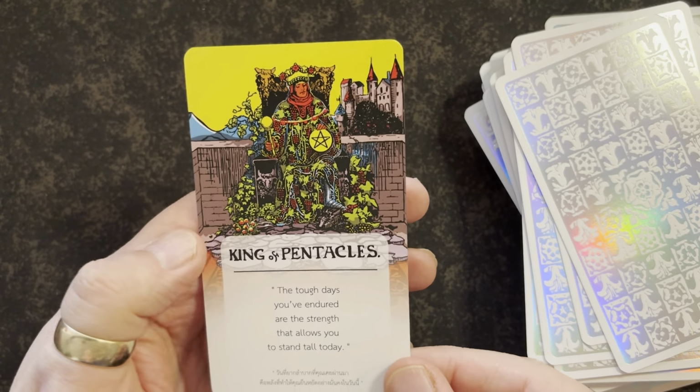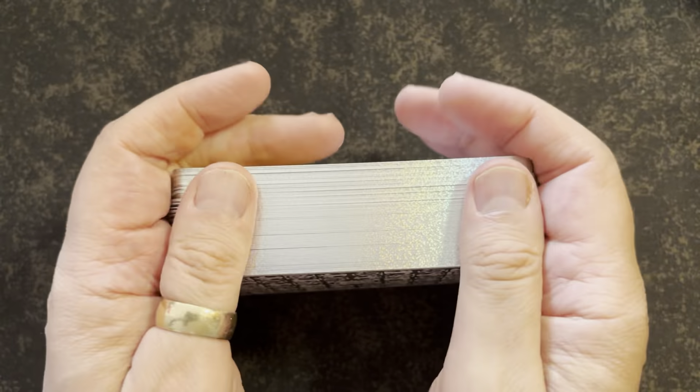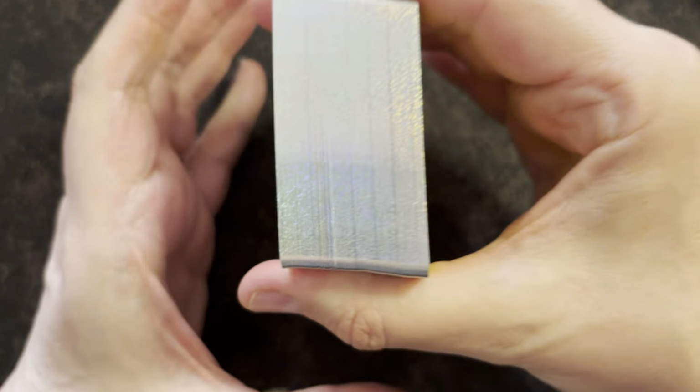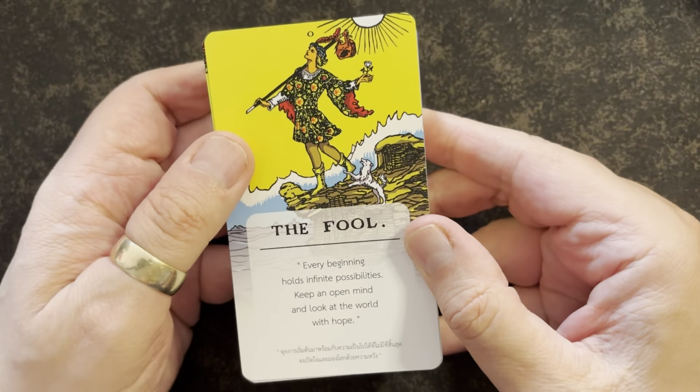Oh, I love it. Fantastic, beautiful, beautiful deck. At first I started off saying this will be a great beginner's deck, and I still think it would be, but that limits this deck by saying it's a beginner's deck, because it's much more than that.